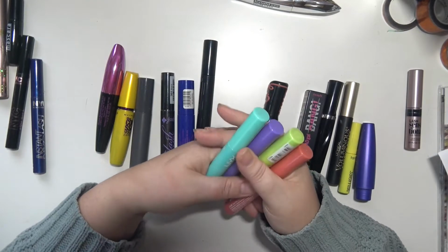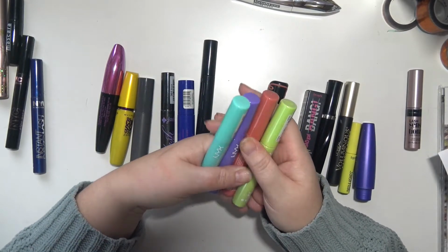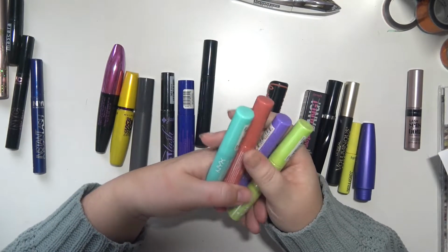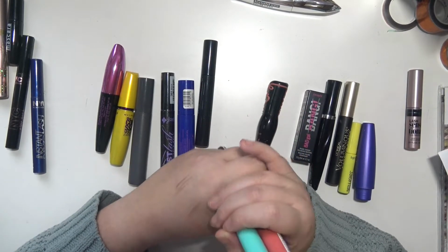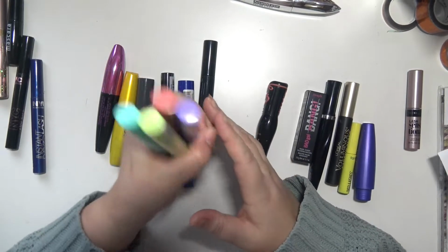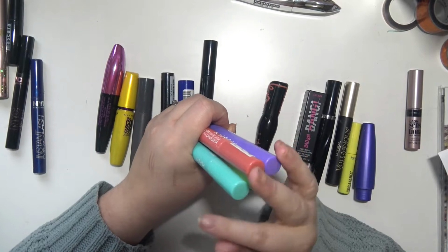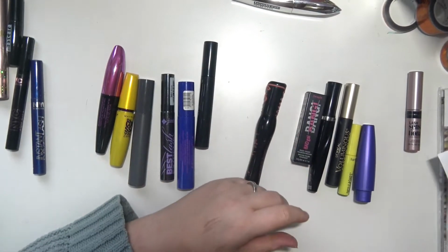If I can get some good use out of these in the next few months, and I actually remember to reach for them, and I enjoy using them, and I feel like it's something that I will get good use out of, then I'll keep them. But if I'm just not reaching for them, I'll get rid of them. So that's going in the maybe pile.